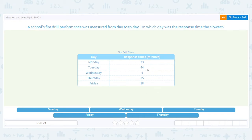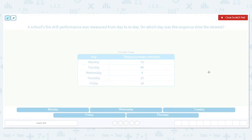73, 44, 4, 25, 18. Can we look at any right away and say, you know what? No way can it be this number? 4 is one of them. 4 was super fast. 4 minutes? That's like super fast. And then what would be next? 73, 44, 25, or 18?